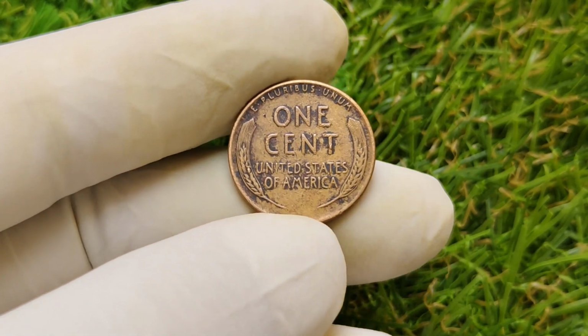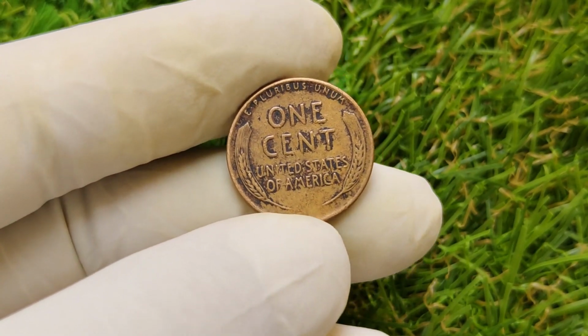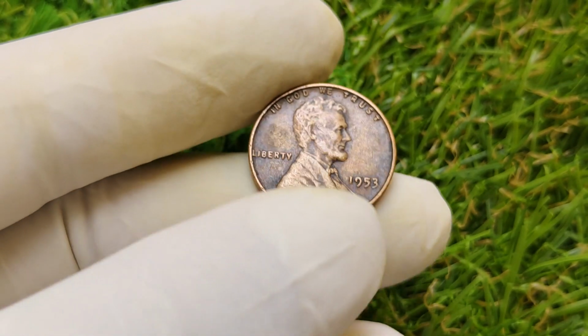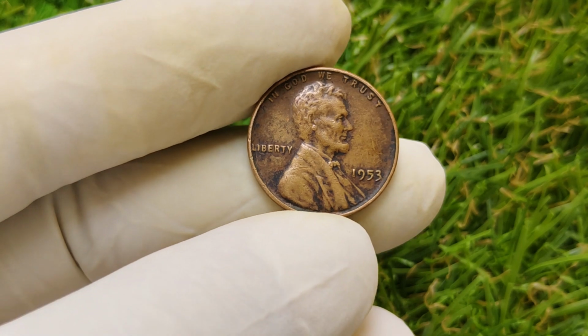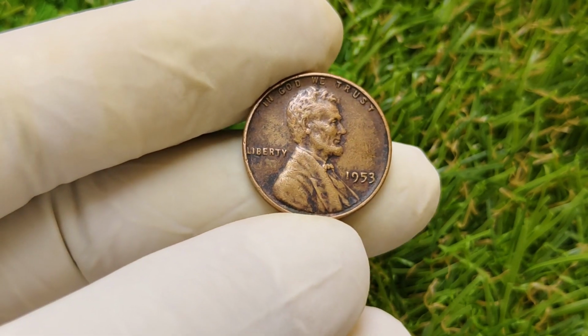One example sold at auction for over $1,500, and it was simply a well-preserved high-grade 1953-S wheat penny in red mint state 67. That's not a typical penny, that's a coin that sat in a collection untouched for decades, preserved with care. But let me pause here and explain how you can figure out if your penny is valuable.